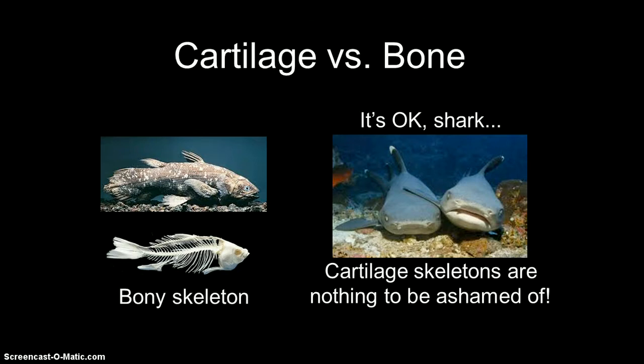The early chordates, such as the lamprey, didn't have a true skeleton. So a skeleton is something that evolved a little bit later, and there are two types. Most things in the chordate family are going to have a bony skeleton. However, some groups, like sharks, have cartilage skeletons, and they work very much in the same way. The structure of them is just a little bit different.